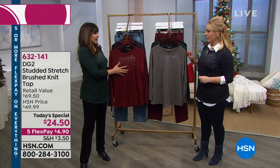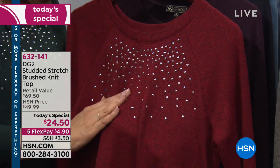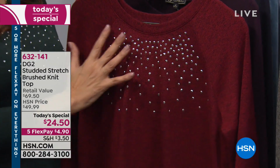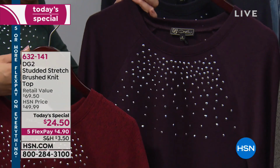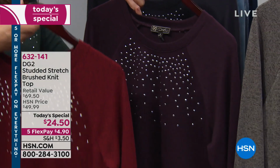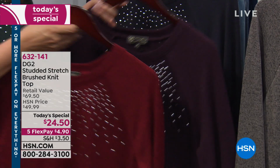Okay. So here's the red, which has this marled effect to it, so it will anchor back to your blacks and your grays and your indigo. And we'll talk about the heat-sealed faceted studs in a second. Here it is in plum. It's a true purple, amethyst, gorgeous, non-brown purple, if that makes sense. It's truly an amethyst rich.